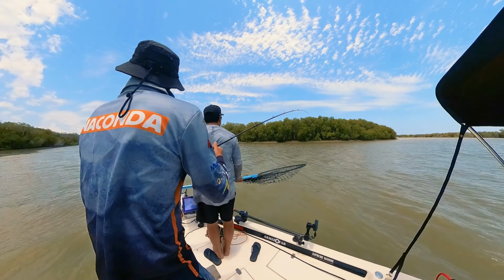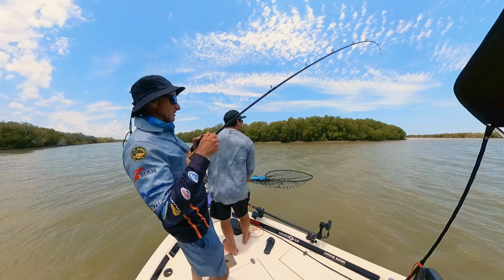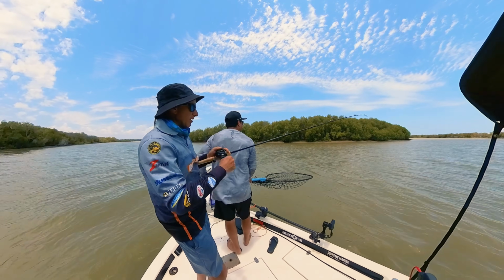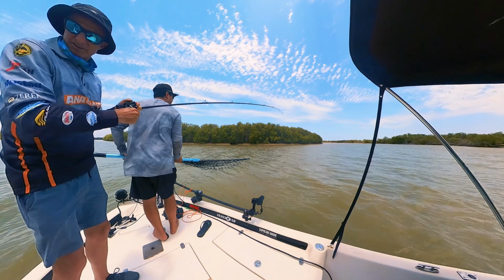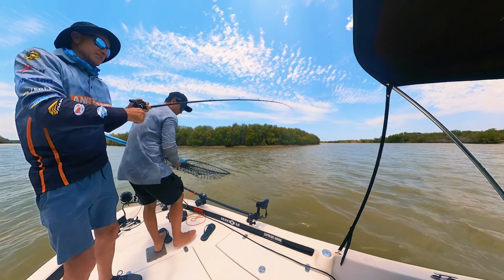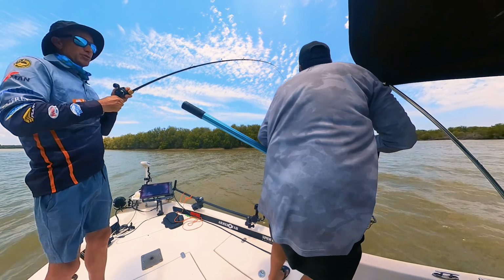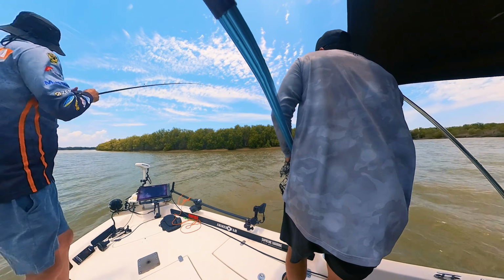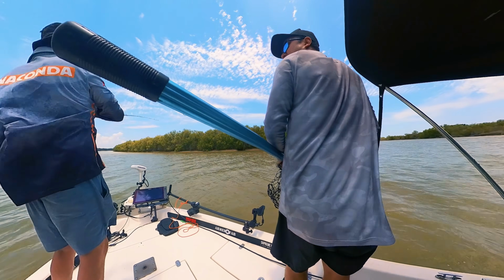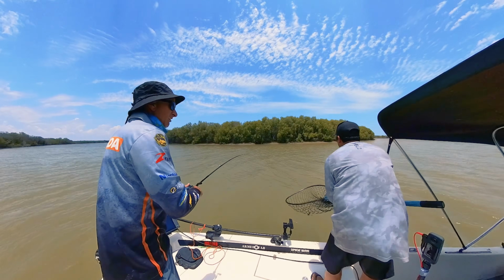And it was interesting too, Jez has been so critical about getting us in the right position on the edge of the current. And we repositioned, and my lure hadn't made it into the new area, but the lure was going right through where that current line is, and that's where he just jammed it. If we don't get him, it doesn't matter.